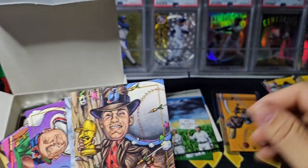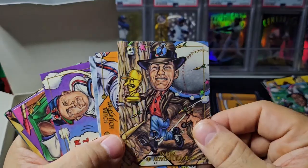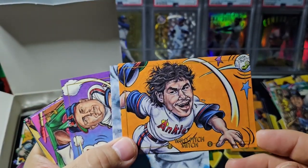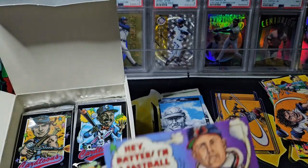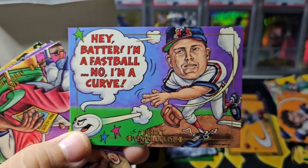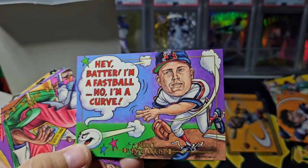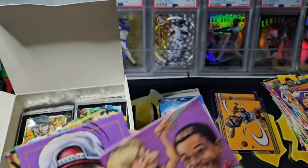All right, Robin Adventure. So okay, like Indiana Jones. So here's some of the cards. Wild Pitch Mitch. Another puzzle piece, which I think is a new one for us. Maybe we can build a puzzle. Hey Batter, I'm a fastball. No, I'm a curve. Derek Ventriloquist. Okay. Interesting.